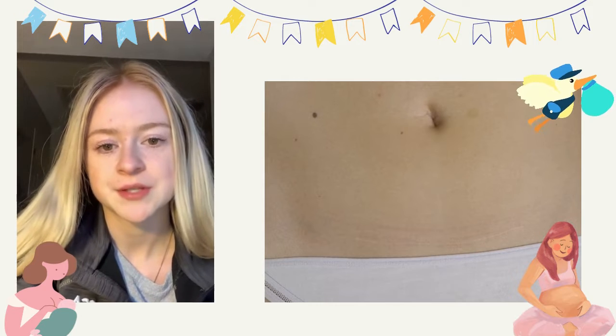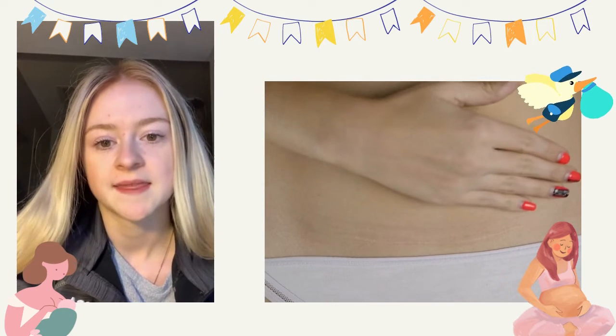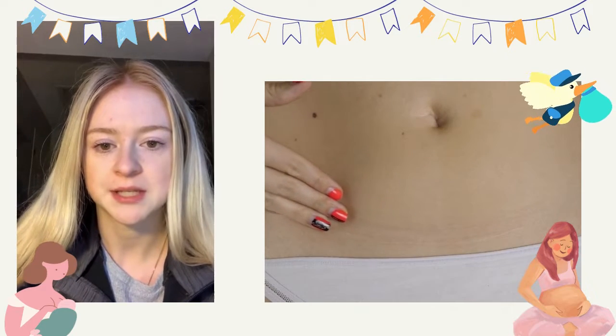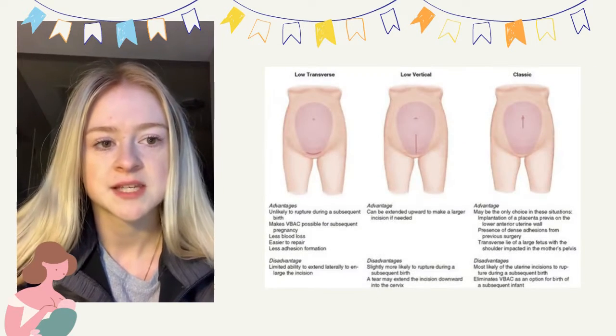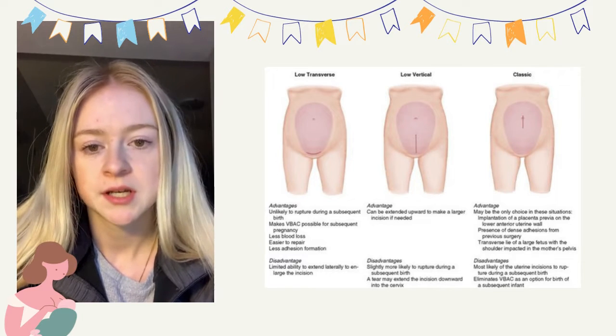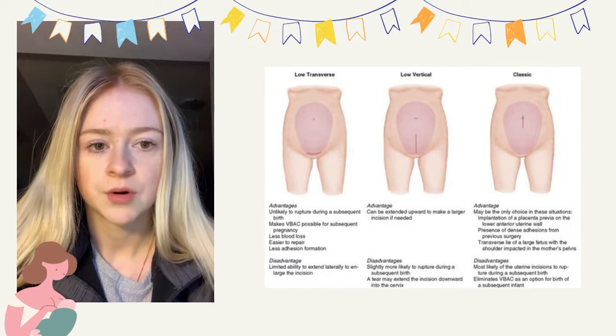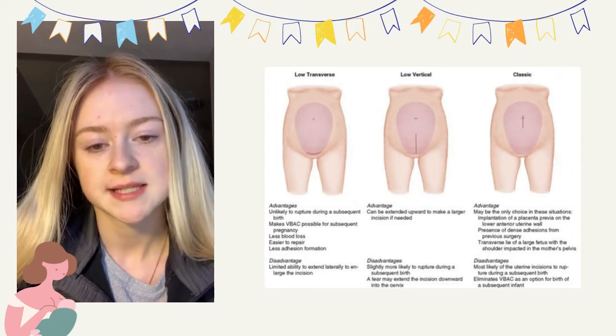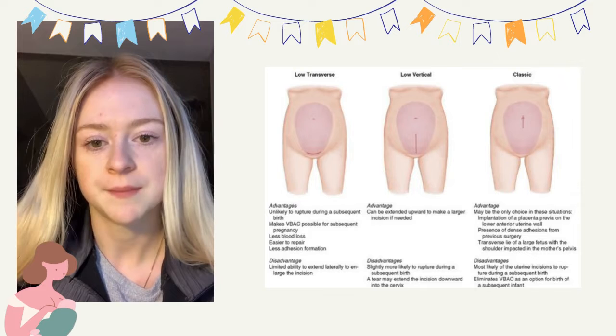A cesarean birth is also known as a C-section. This is when an incision is made through the mother's abdomen and uterus. This incision could be one of three. It could be a low vertical incision, a low transverse, or a classical incision. A C-section is done when the physician thinks that it is best for the health of the mother and the baby.